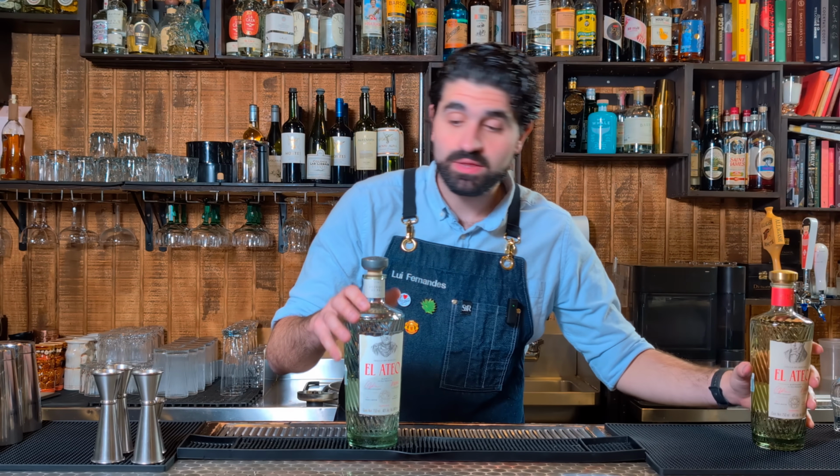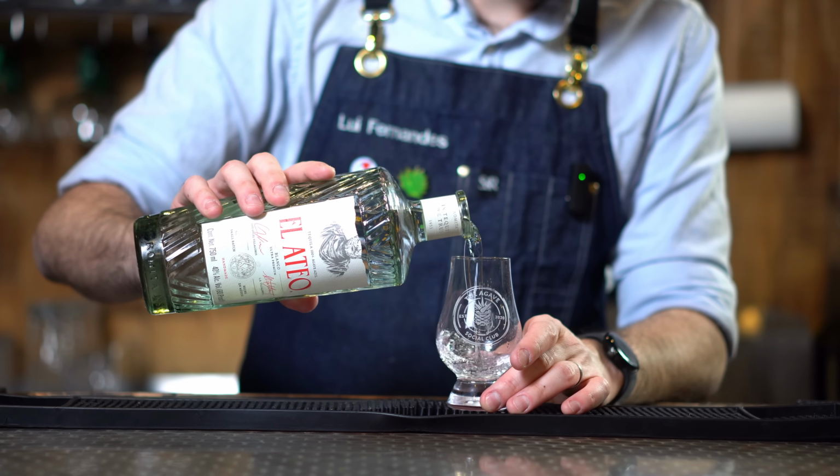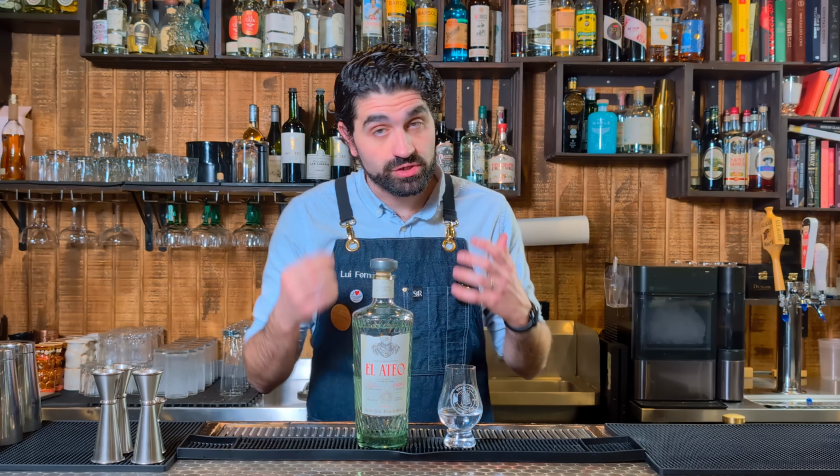So let's first sip the Blanco and then we'll sip the Reposado, all right? So first, the Blanco. And so this is made with deep well water, and it is Tahona crushed. So they are making it in the traditional way.